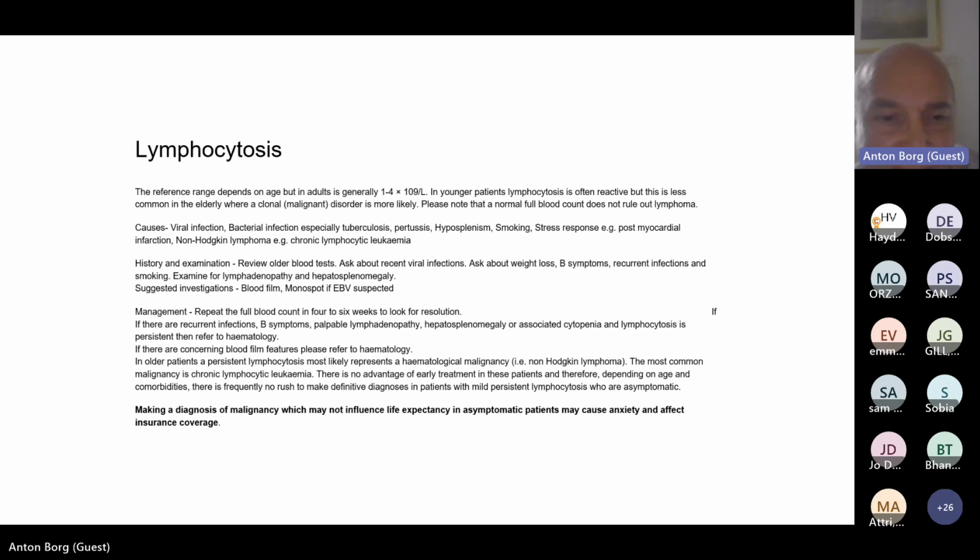If there are recurrent infections, B symptoms, hepatosplenomegaly, other abnormalities of the full blood count, then refer to hematology. If there are concerning features on the blood film, again, refer to hematology. And in older patients, a persistent lymphocytosis is more than likely a hematological cancer, the most common being chronic lymphocytic leukemia. There is really no advantage of early treatment in these patients with incurable cancer unless they are symptomatic. And therefore, depending upon their age and comorbidities, there is really no rush to establish a diagnosis, particularly when it's a mild persistent lymphocytosis in an otherwise well patient.